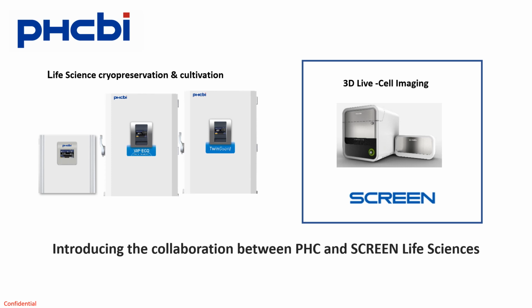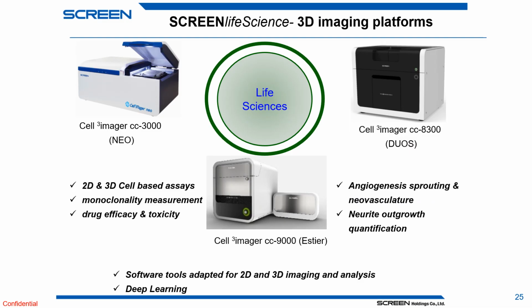So moving on from our sorting technology into our 3D live cell imaging technology, I'd like to introduce the collaboration between PHC and Screen Life Sciences, also based out of Japan. Screen Life Sciences 3D imaging technology covers a wide range of applications from 2D in vitro to 3D ex vivo formats, and we offer 3 unique instruments called the Imager Neo, the Imager Duos, and the ISSCR.